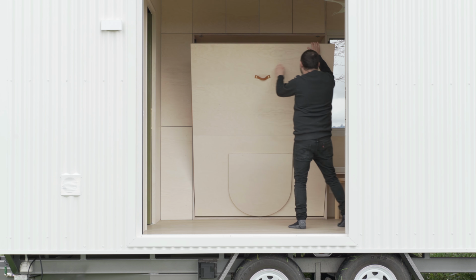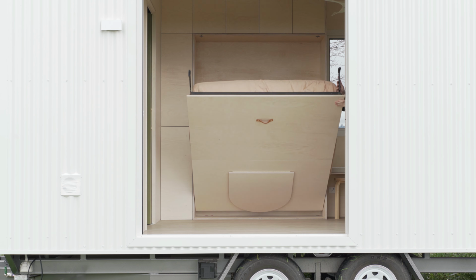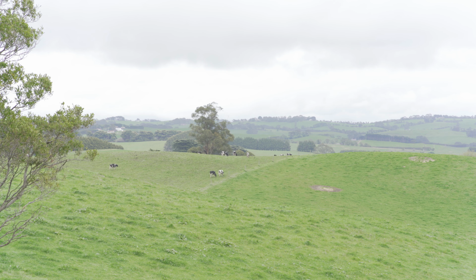A lot of our clients are really looking to get away from the city and escape into nature while still wanting a well-designed, beautiful, tiny space.